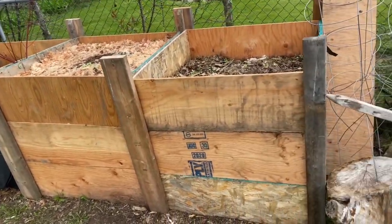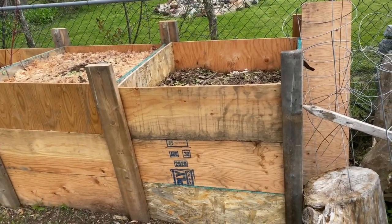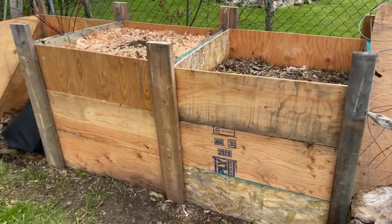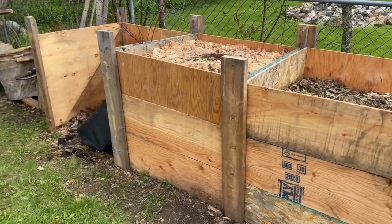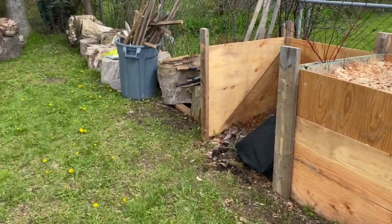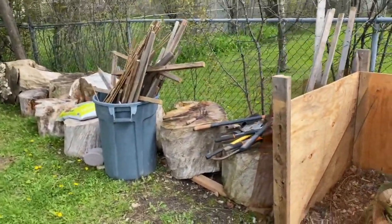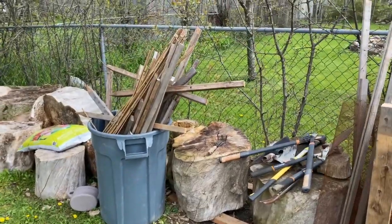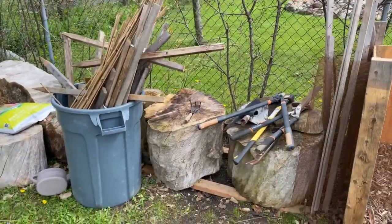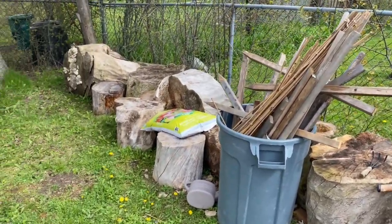So he has looked up a couple methods, so we're trying this 3-bin system, and so far it's working pretty well for only being in for about a month now. Sorry if you see me pointing in front of the screen. I know you guys can obviously see what I'm filming. I'm trying my best to focus on what we're talking about, but you know, I'm a girl who talks with her hands.